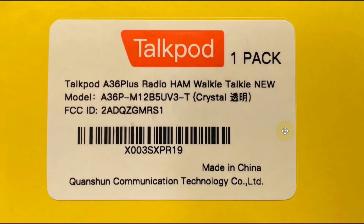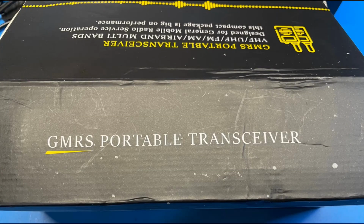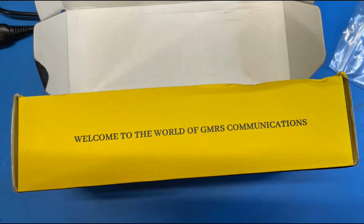This is what the end of the box looks like. It looks tame enough. A36Plus radio ham, walkie-talkie new. Okay, there's the model number, and there's the FCC ID. 2ADQZ is the company, and GMRS1 is the model number. And it says GMRS all over it. GMRS portable transceiver. Welcome to the world of GMRS communications.